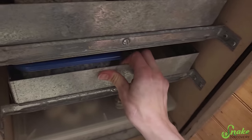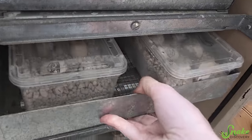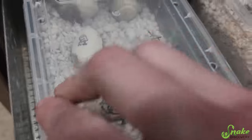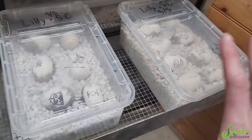Well, there's one more clutch that could be, and that's our Lily, the hognose snake. That might be hatched. Is that an opening? Oh my gosh, there's a baby right there. Oh my gosh, Lily's eggs are hatching.